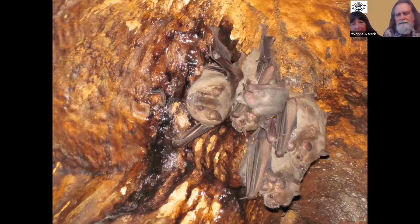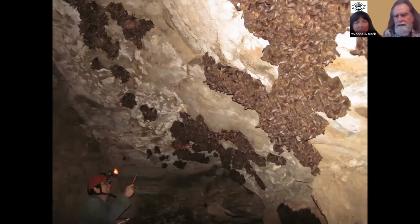And there are lots of kinds of bats all over the world. These are some rare bats that live in West Virginia. And since they're an endangered species, we go in every few years to count them to monitor the health of the colony. These are Virginia big-eared bats.